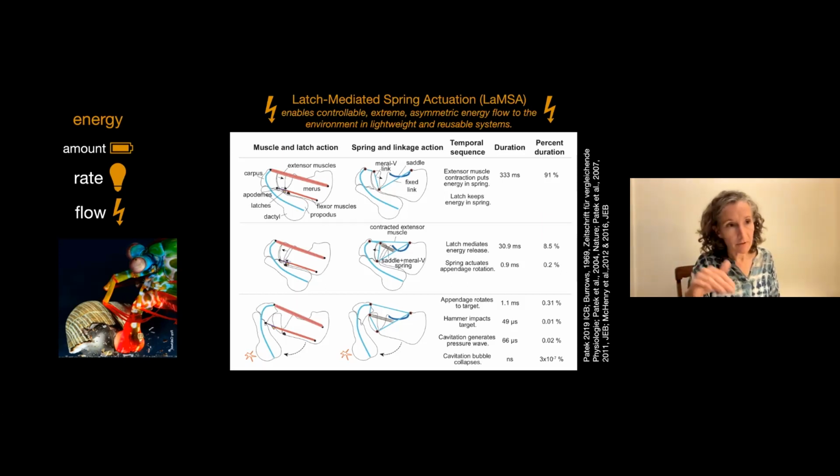Then if you go down a row, you can see that about 8% of the time is when the latch is releasing. 0.2% of the time is when the spring is actually pushing, releasing all the energy and pushing the appendage to close and hammer. Then it rotates to the target in a millisecond, and the hammer hits the target in 49 microseconds. Then the cavitation forms. Cavitation is that bright bubble you saw a moment ago, where the motion is so fast that the water actually vaporizes and collapses in what's called the cavitation bubble collapse, which is arguably one of the most energetic natural events on the planet.